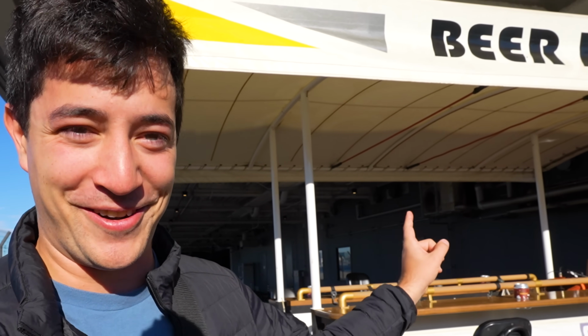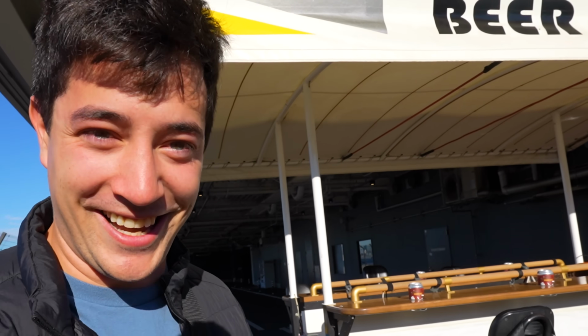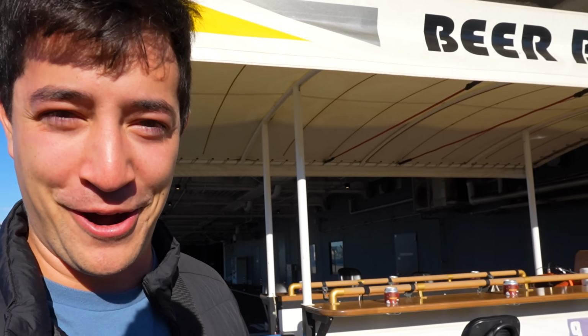So we're finished off with our beer tasting from the Yokohama Beer Brewery, and now I'm gonna take you for a really unique experience that you can have here in Yokohama. This is it right here. This is called a beer bike. Definitely never tried this in my life. We're gonna be drinking some beer, we're gonna be biking, and well, I don't even really know what to expect.